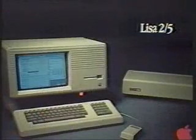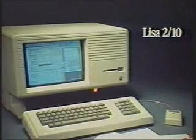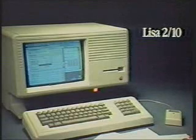The second new Lisa is Lisa 2/5, which has a 5 megabyte Profile Winchester disk drive for $4,495. And the third new Lisa is Lisa 2/10. It has a built-in 10 megabyte Winchester disk drive, which sits right above the floppy, and it's priced at $5,495.